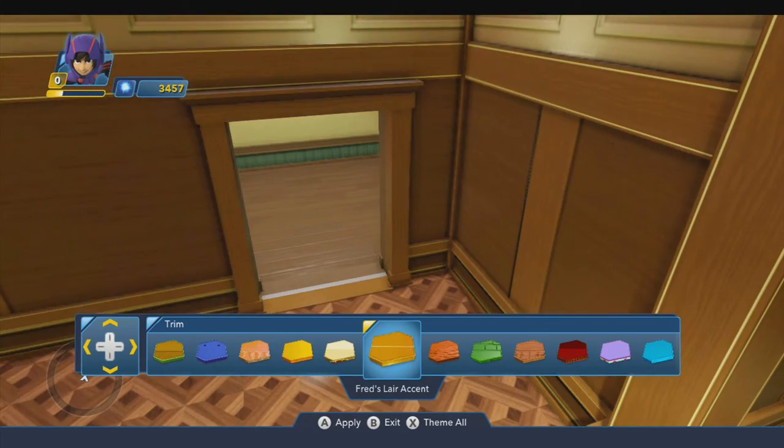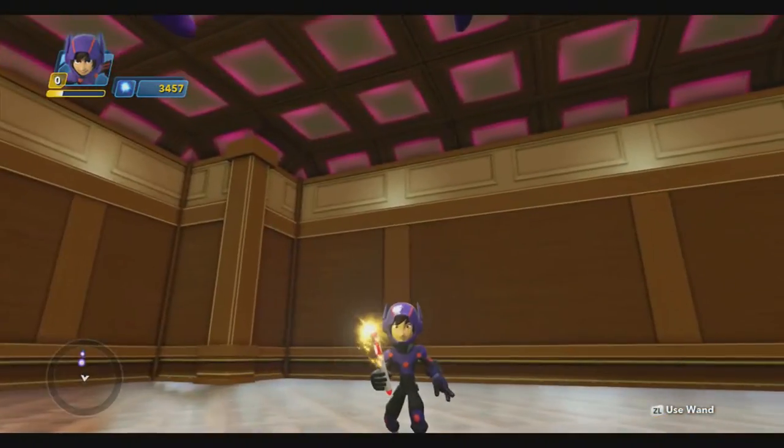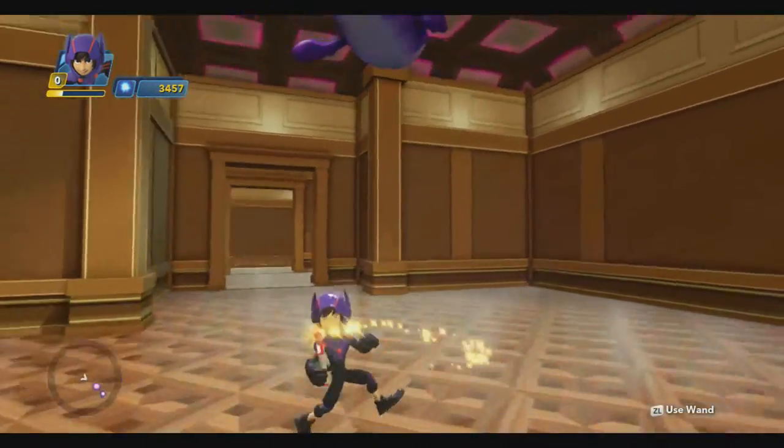There it is. Then we'll get the closet. Then we'll start placing furniture. I love how the ceiling has neon lights. That's so cool.